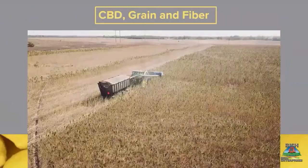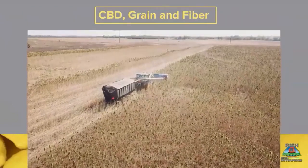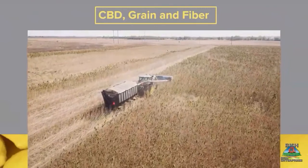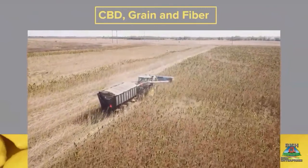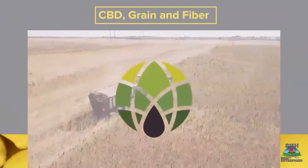One of the challenges you're going to see from a stripper header standpoint, this is just another view. You don't want to have a crop that's got males in it. They die off earlier than the female plants. They start to wrap up in stripper headers really, really bad. So that's definitely a problem.